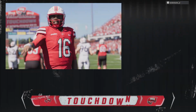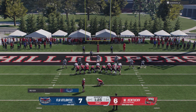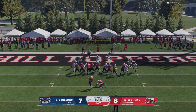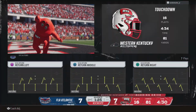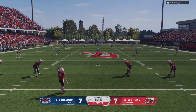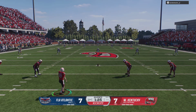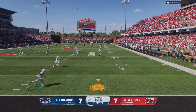Touchdown, Western Kentucky. This has been a back-and-forth battle with a lot of football left to go. Really nice job executing on that rushing touchdown. If they get this extra point, this thing is all tied up. And the extra point splits the uprights. Kickoff unit is out there again, and this crowd is feeling themselves after that last drive.